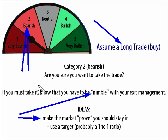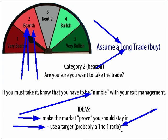If you do have to get in, and again, this is a bearish market and you're getting long, use a target. Don't go for a big win. It's not likely to come, right? I mean, every 5 out of 100 times it might come, but over the long run, what's your biggest expectancy? And that's probably, again, not to take the trade, but if you do, use a target, maybe a 1-to-1 ratio. In other words, if you're risking 8 ticks, go for 8 ticks on the profitability side. Okay, just as an example.